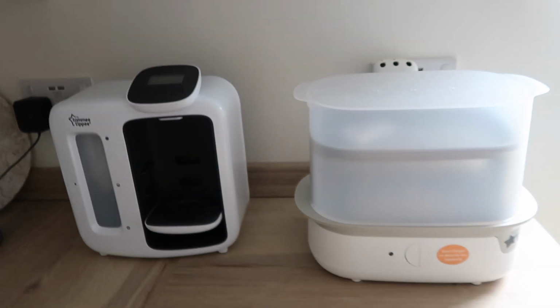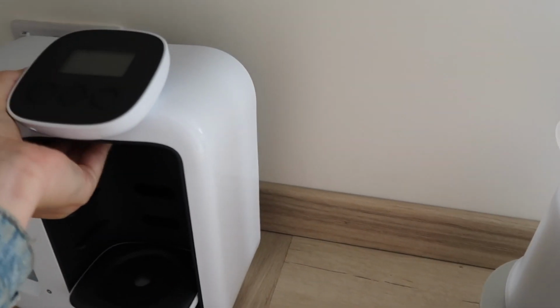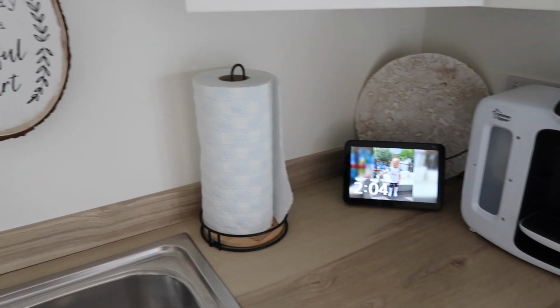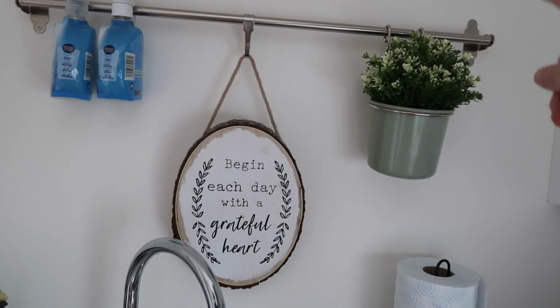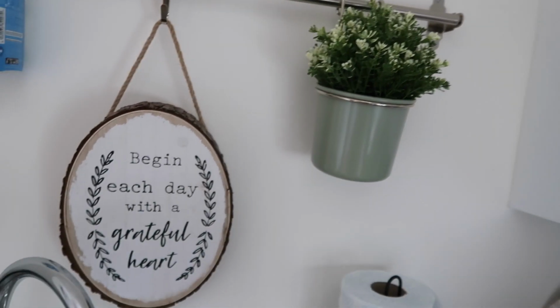But I think I'm going to leave them here. I might just move this over a smidge like that. And then what I'm also thinking is, because I've got this rail here, in IKEA they do another little holder like this, so I'm thinking of getting that, and then I can put the kitchen paper there.